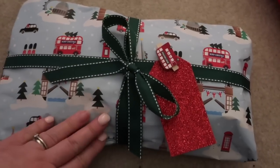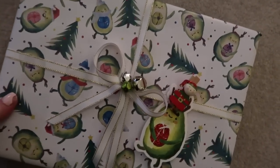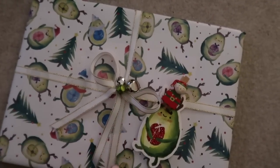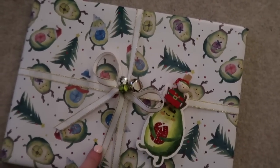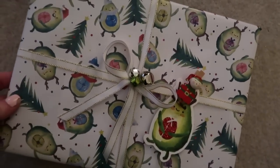And there we have it, first one down, lots more to go. And here is the second one using the avocado paper, and this one's got some little bells on. I just love this, and I went for the white ribbon with the gold actually instead of the matching ribbon. I just think this looks nicer, so yeah, really pleased with how that came out.